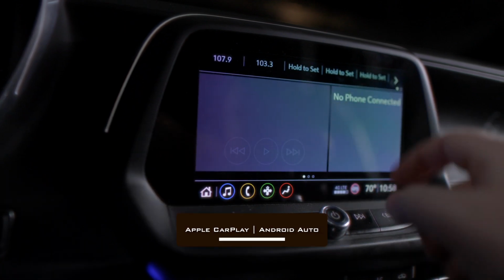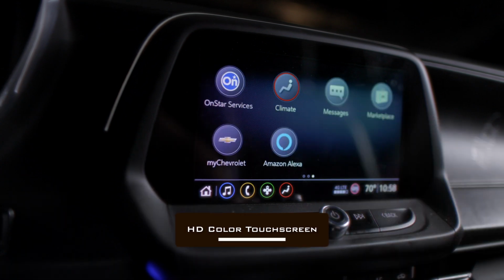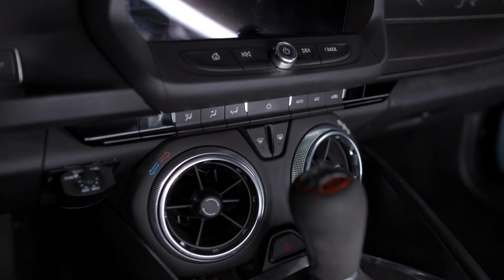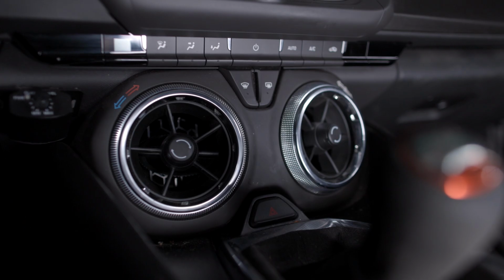This is a 2019, so we're a few years back. Everything's really simple and easy to use. Simple buttons, the touchscreen stuff is there. I like that you also have dials to control things. That is pretty neat. It's kind of odd that the dials are in the vent.